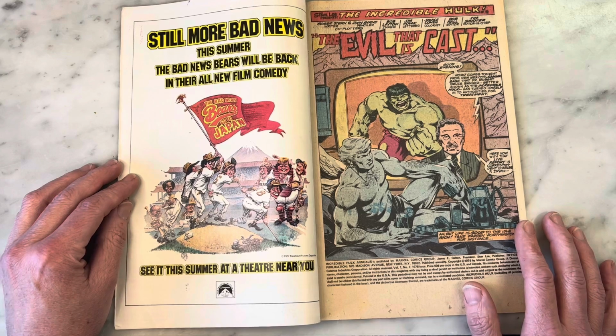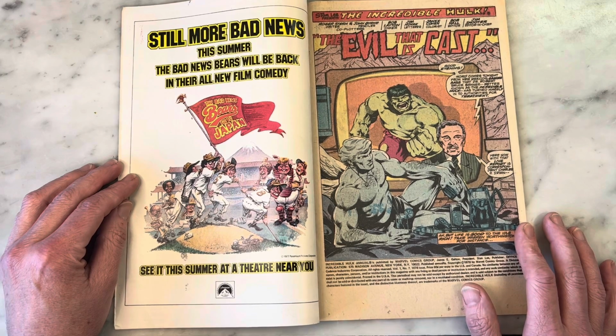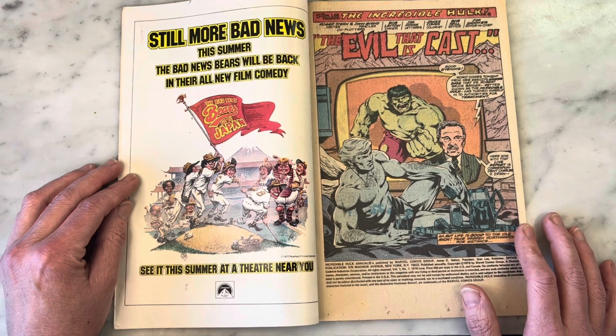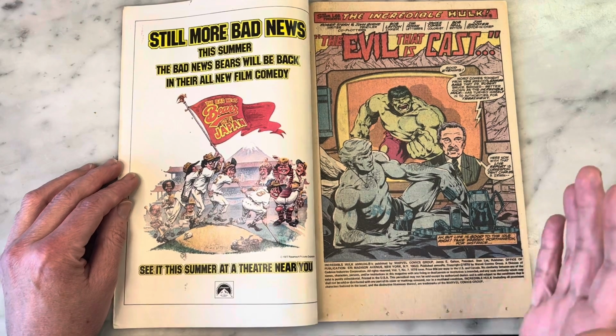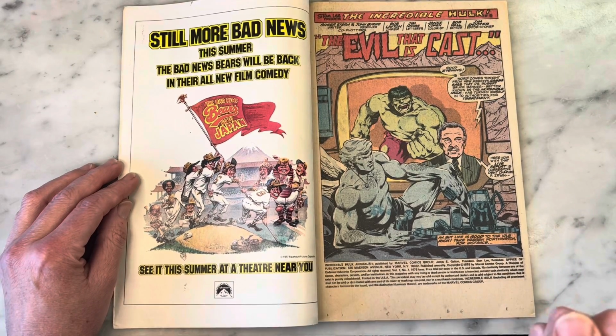Roger Stern and John Byrne, co-plotters, Stern writer, Byrne penciler, Bob Layton inker, Jim Novak letterer, Janice Cohen colorist, Bob Hall editor, and Jim Shooter editor-in-chief. This is like the pinnacle. This is so great. I love this.